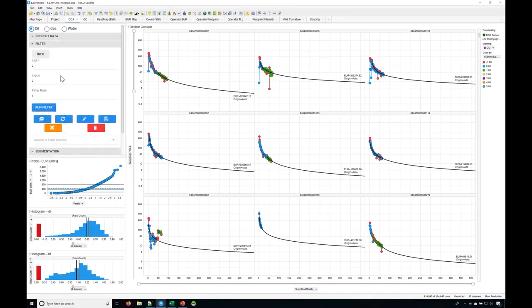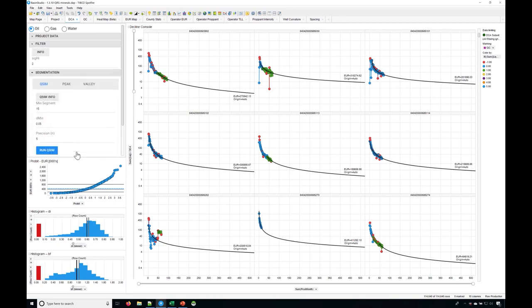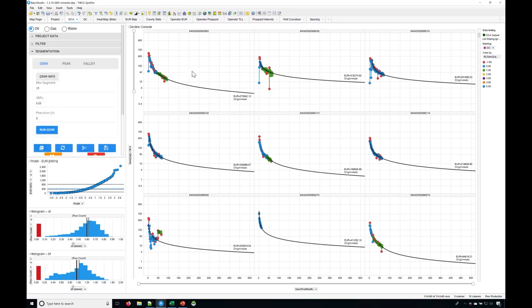So when we start with filtering, you can configure this any way you want. You can filter out any of the points that you see in red. So I've already run this little one. Segmentation: we don't want to forecast the entire stream. In this situation, I programmed it to create segments for different flow regimes that it tried to detect. So any frac hits, it's going to try to detect those. Any big changes in slope, it'll try to detect those. That way you can start forecasting from the most relevant trend, or the most recent relevant trend.